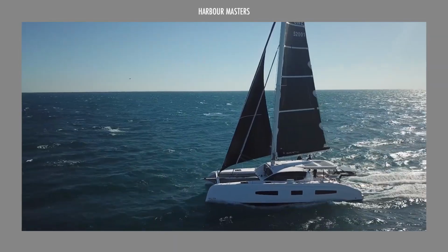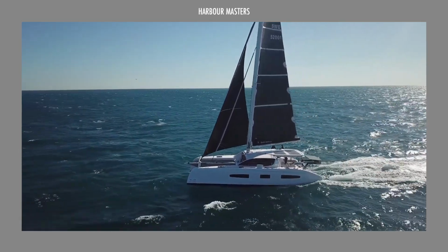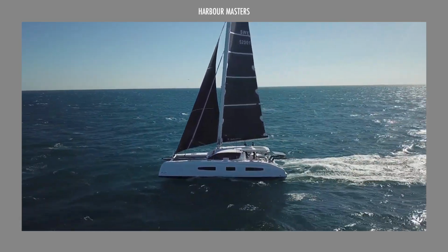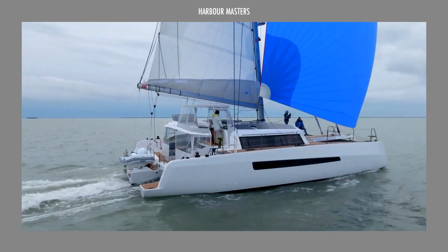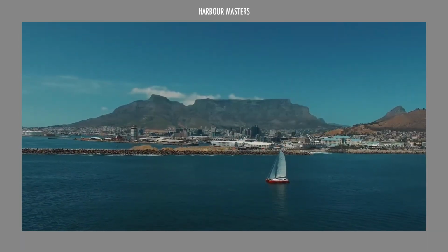If you're planning on weaving through island chains, embarking on offshore voyages, or simply relaxing in a quiet anchorage, there's a multi-hull here to match your sailing style.